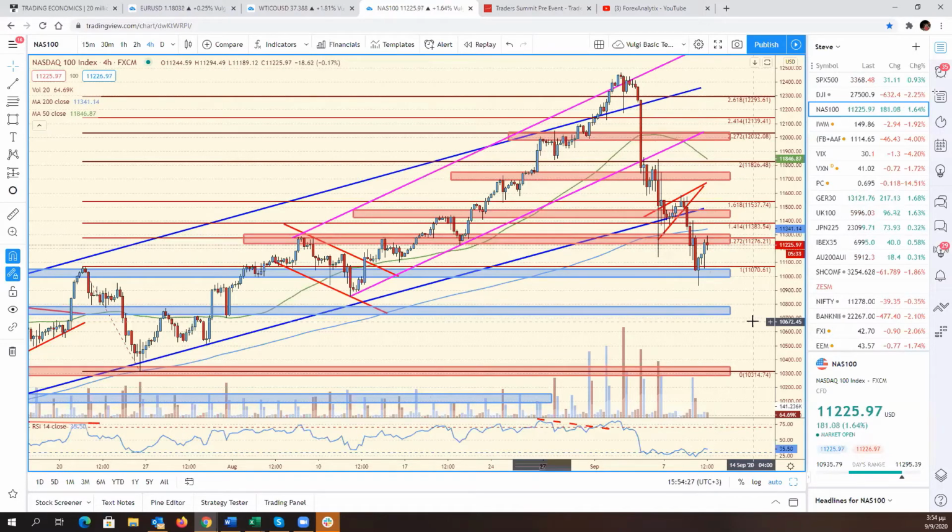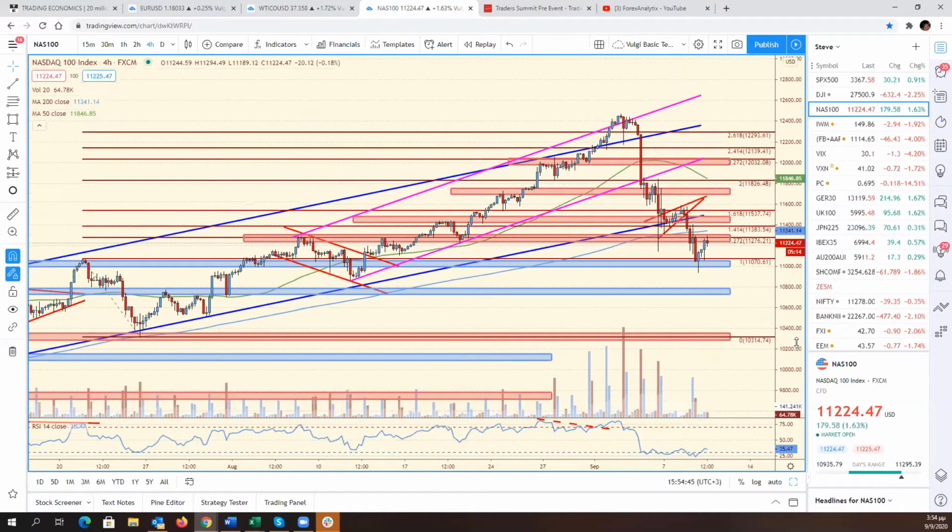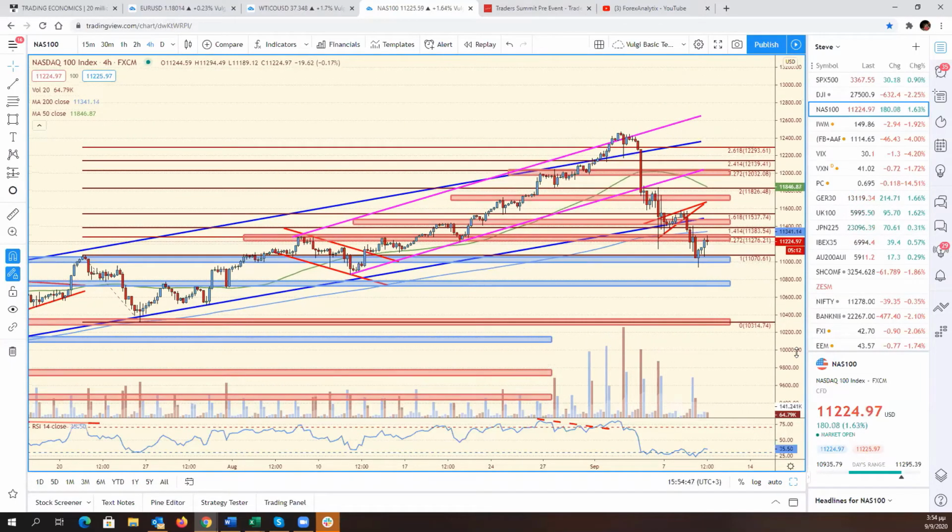I would be very careful here. Keep in mind that since a lot of the retail crowd jumped on this bandwagon, there is a lot more pain that this market can deliver, especially considering that fundamentally speaking, valuations are completely decoupled from any type of reality.